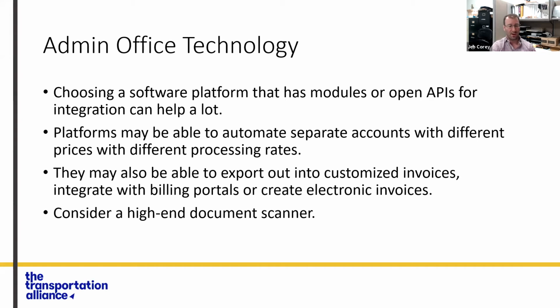As much as you can automate and reduce any type of double or triple entry, obviously it's going to save you a lot of time, money, and energy.